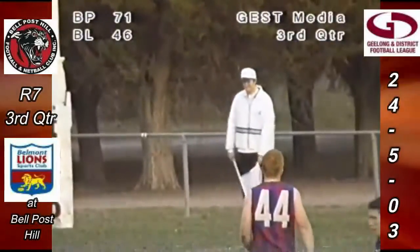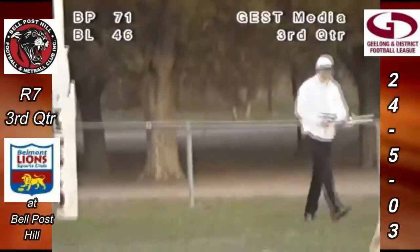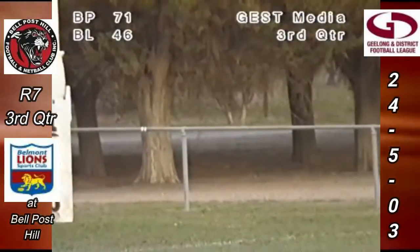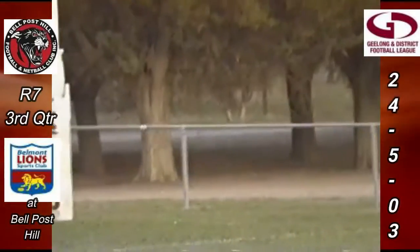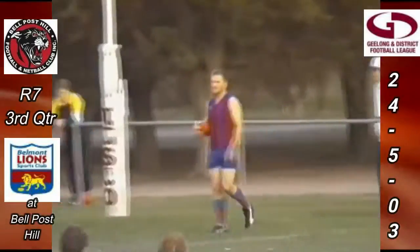It is the 11th for Belmont Lions. 6:11:47. They trail Belpo still 11:5:71. Lexus of Wyndham third quarter scoreboard. 18 minutes gone. So kick in will come from Roberts again.